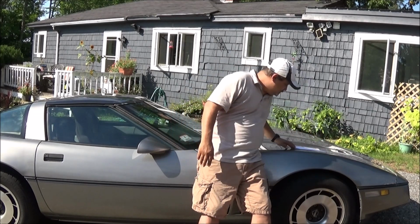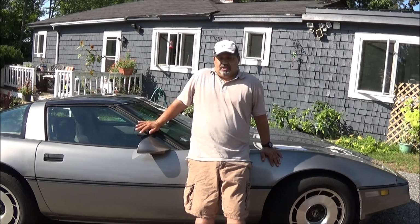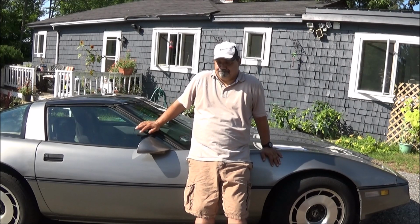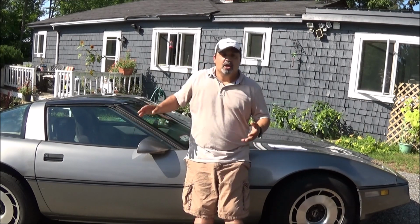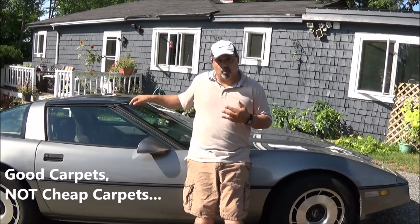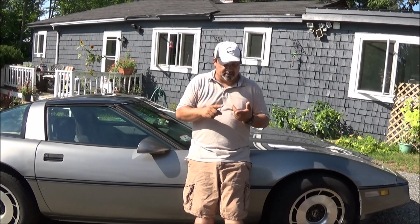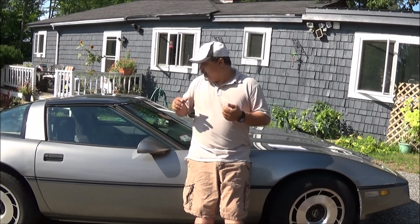Then getting to the interior. The interior is not cheap. If you're going to be doing a bunch of interior work, you're going to have to spend about $800 on carpets. You're going to have to spend about $500 per door panel, a complete door panel. Then you're going to have the door bezel, and then the actual door handle.